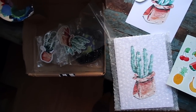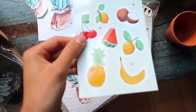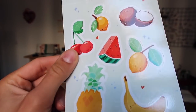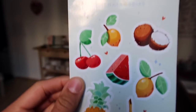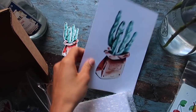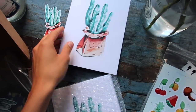Yay! My new products just came from my Etsy shop and I'm super, super happy with them. I have this one. It's an A6 sticker sheet and the stickers are cut out, so it's easy to peel, and it has all the summer fruits. Also, with the prints, I got these printed. This is A5 and this is recycled paper. Very happy because of this.